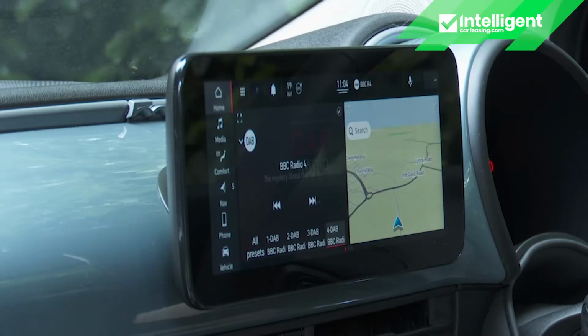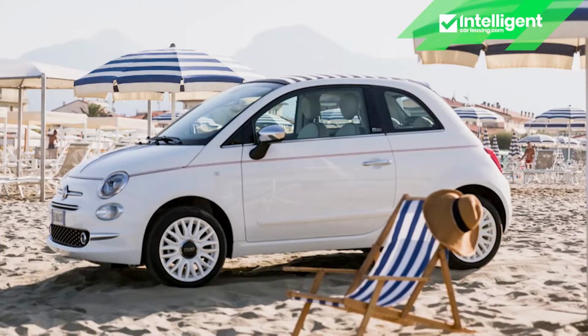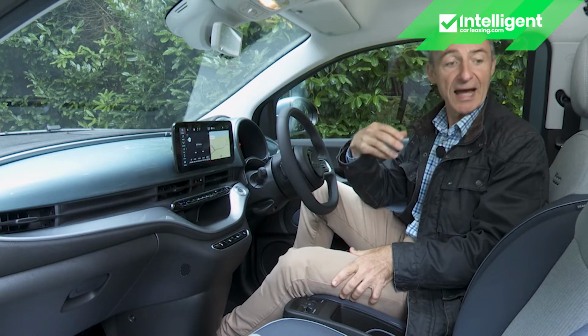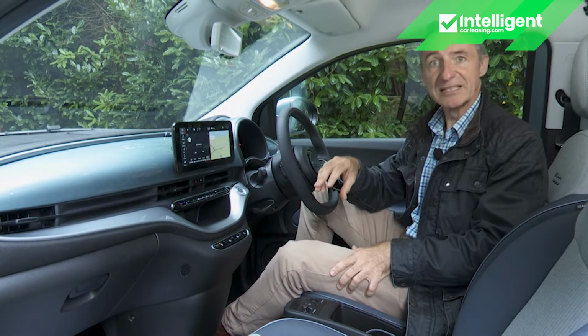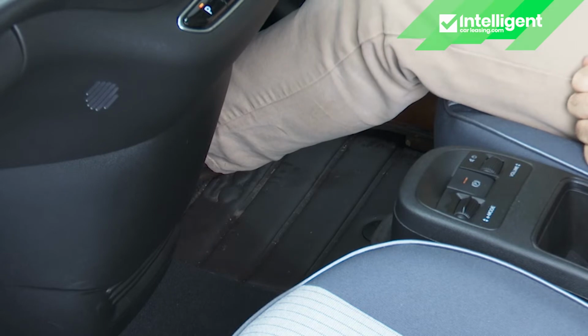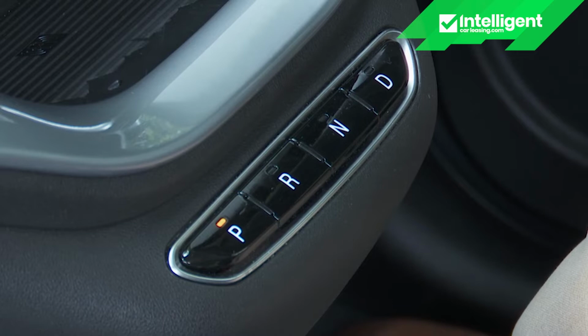This 10.25-inch screen supplies the required extra dose of sophistication, and there's a far more open and spacious feel than the previous model, and that's partly because of those dimensional increases which particularly benefit head and shoulder space in here, and partly because of the empty space between the lower console and the dash, where a gear stick would of course normally be. That's been replaced instead by P, R, N and D buttons on the lower part of the fascia.